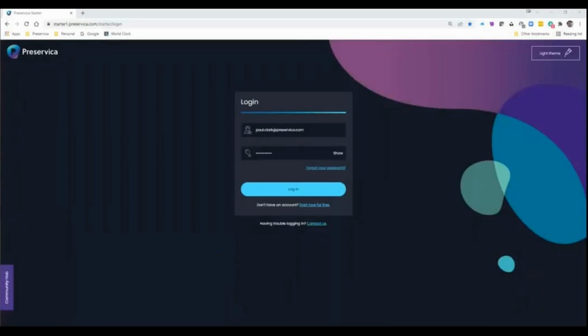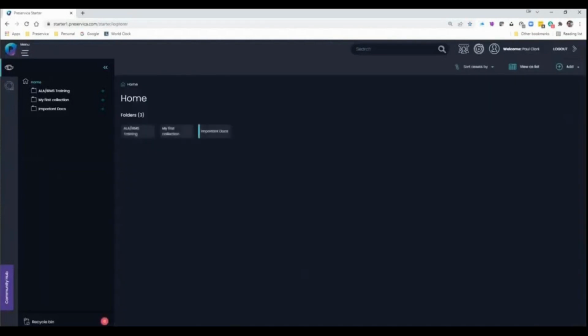So I'm going to switch over to my screen, and hopefully you're seeing that. So I'm going to log into my starter system. As I say, in session 2, I showed you how we could get content in, and I put all that content into this folder here, the ALA RMS training folder. That content is still there, still in my starter system. Okay, the folder is currently set to private, and all the subfolders and assets within that are set to private.